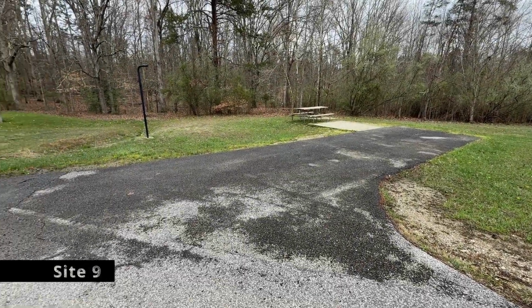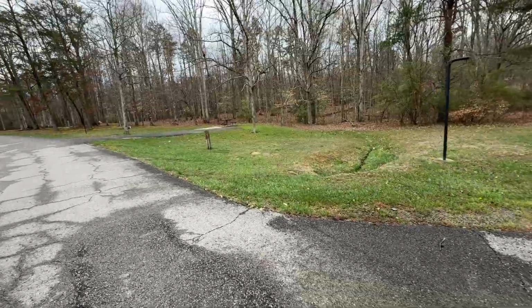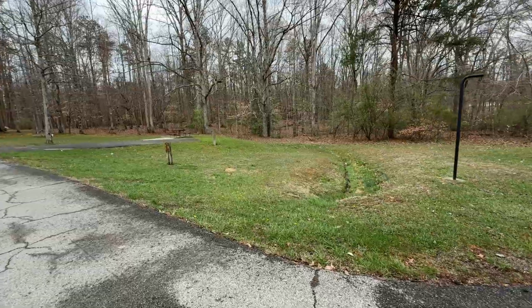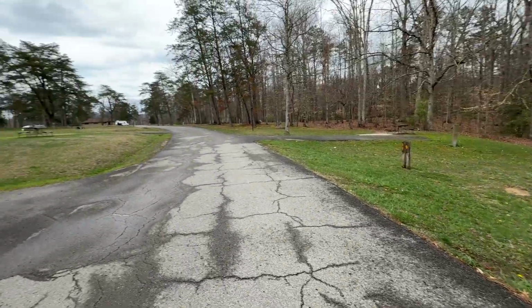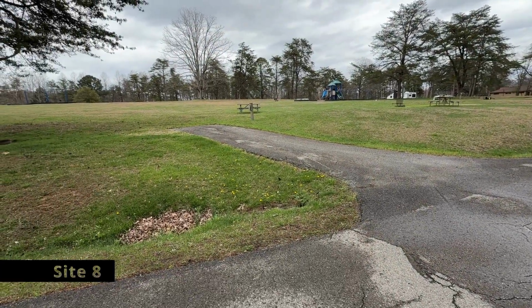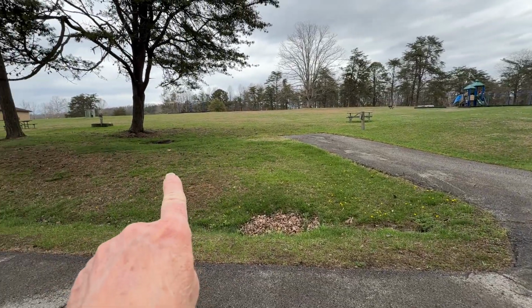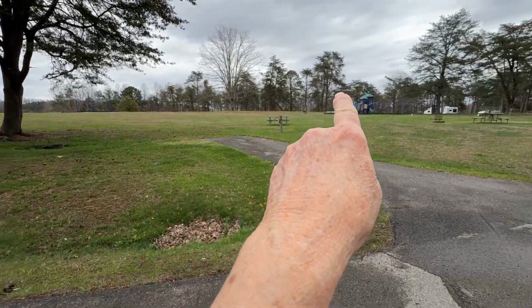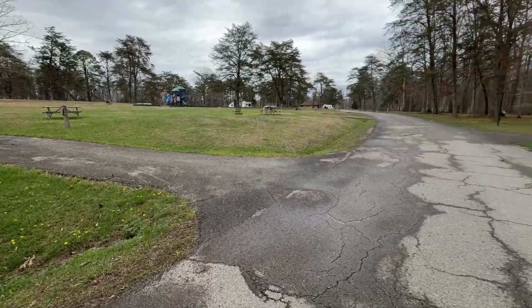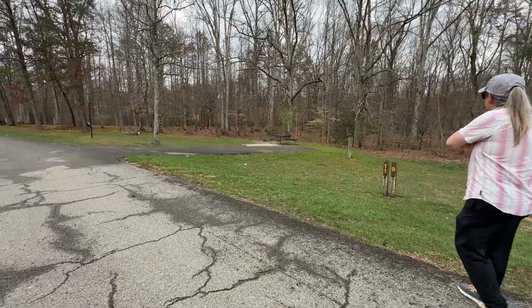Site 9. And across the street is site 8. Again, a shorter site. Does not have the graveled out area. Fire pit is a bit sunk in. You have a picnic table back there. And over to the right is site 11.